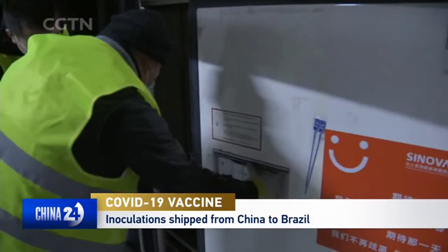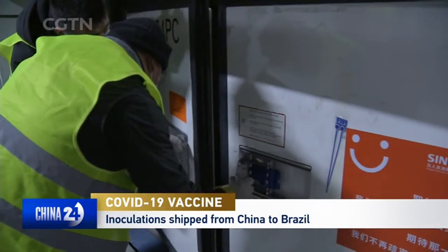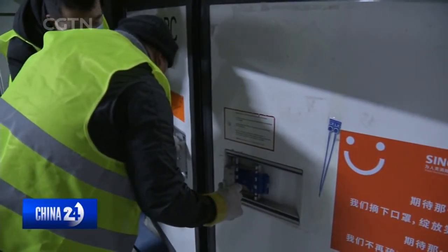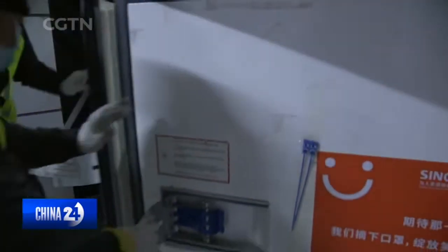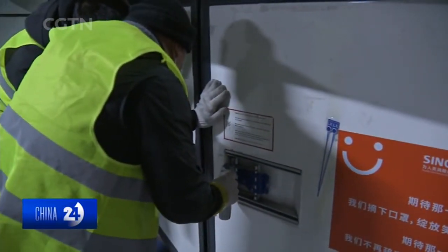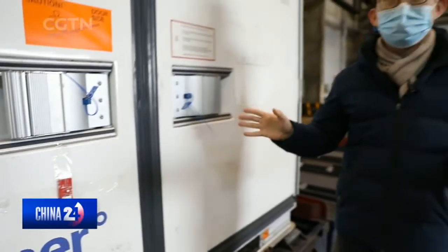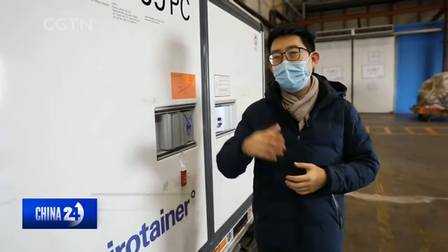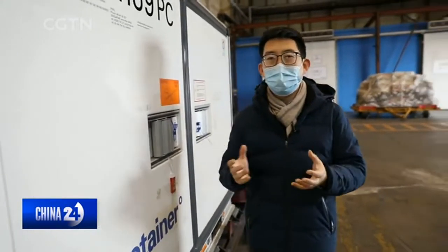Before they're shipped out of the production plant in Beijing, the vaccines are loaded into temperature-controlled containers and sent to the airport by cold chain trucks. This container contains vaccines that will ship outside China, and it is crucial that these vaccines are kept under a certain stable environment and temperature to keep their activity.